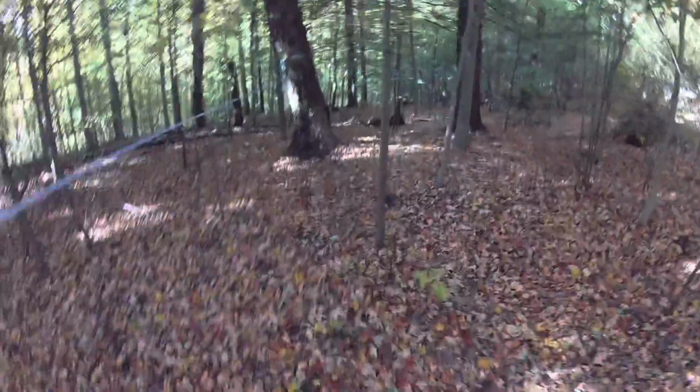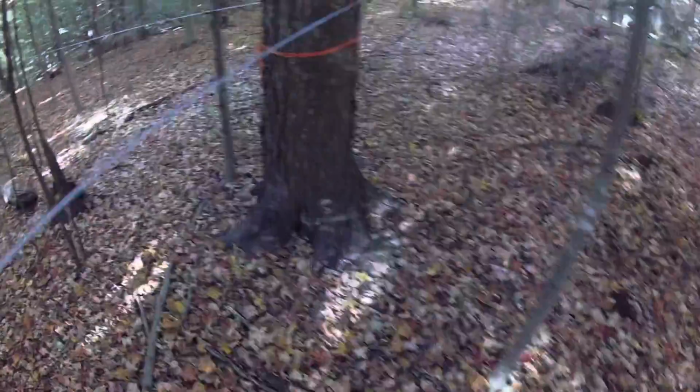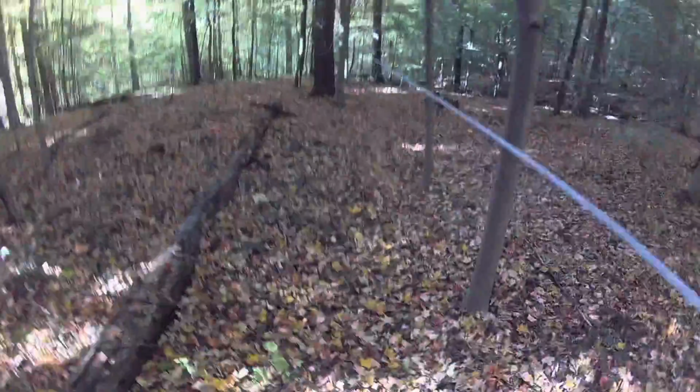So far, so good. Almost around 2 of these lines. Haven't seen a whole lot of damage, so very pleased with that. There's still a lot of line to go. Sure, we'll find something unfortunate.